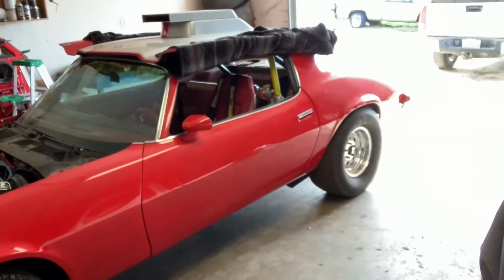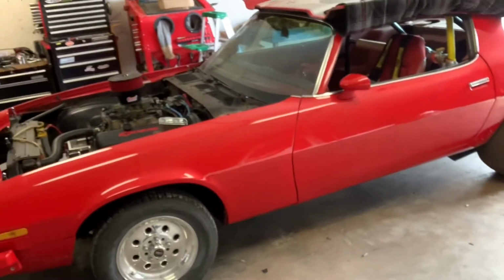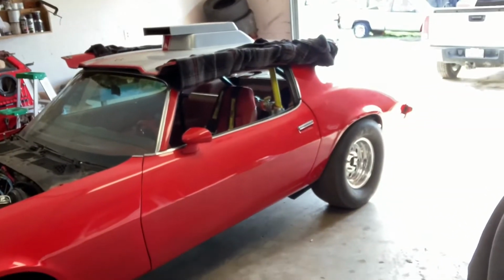So right now I'm headed to the gas station, go get some gas. Go by the little tire shop real quick. Have these slicks put on, and we're about to be on our way. Excited. Okay, so got the slicks on. A little bigger than what it was, but I think it'll be all right.